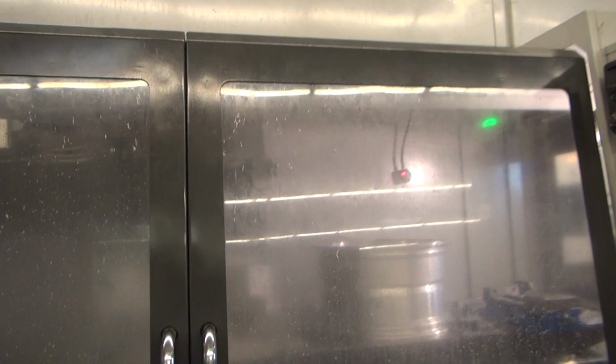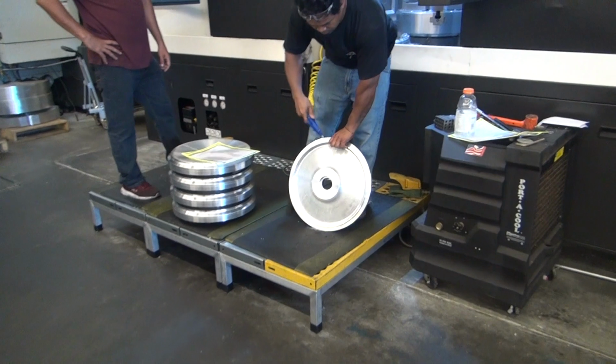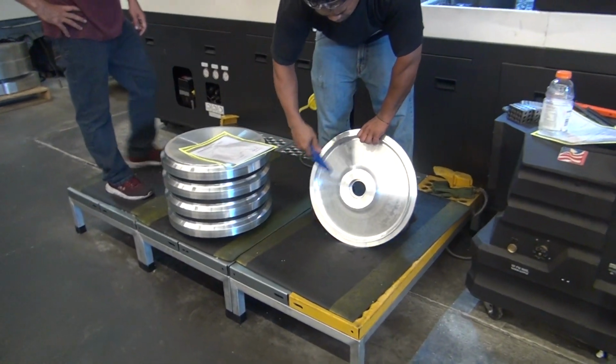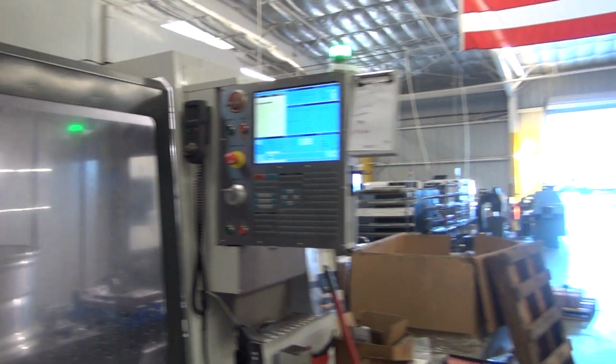It looks like it's making a wheel. Check that out. This machine, out of one huge piece of metal, is fabricating this massive, massive wheel. That's awesome. That's insane. Oh my gosh.